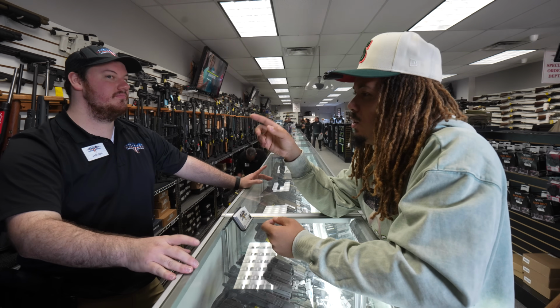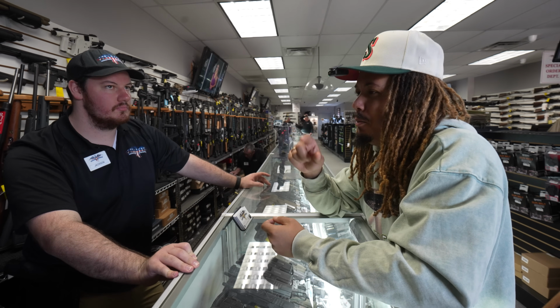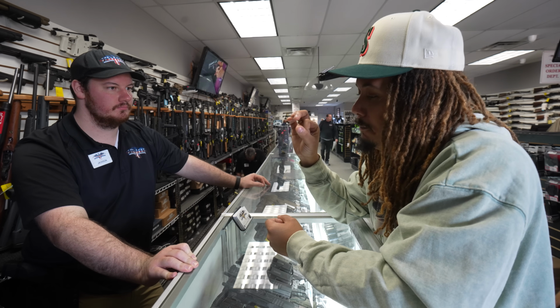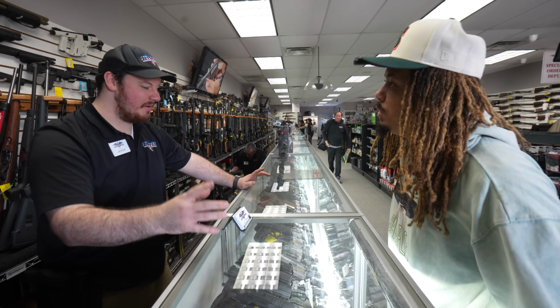I think it's 20. It's either 20 shot or 14. Or I have the box there. They're small, slightly smaller than buck. I'd have to look up the specific load. I can probably wing it right here.